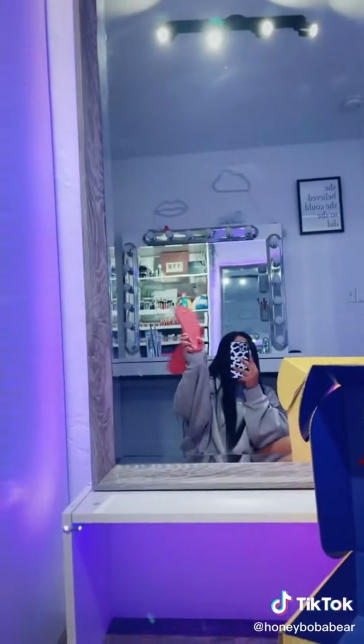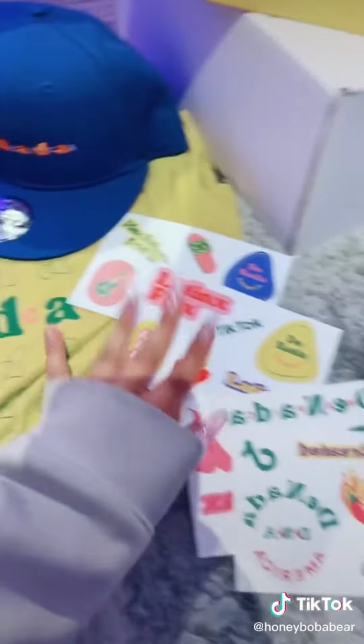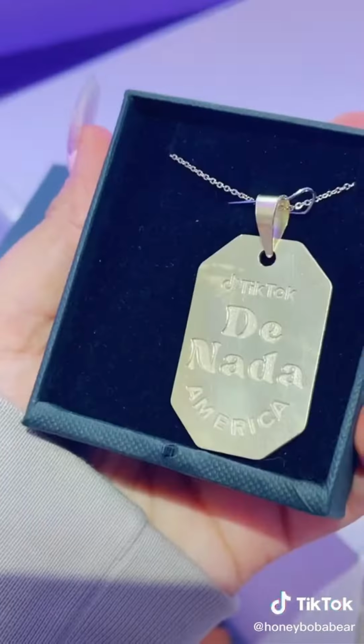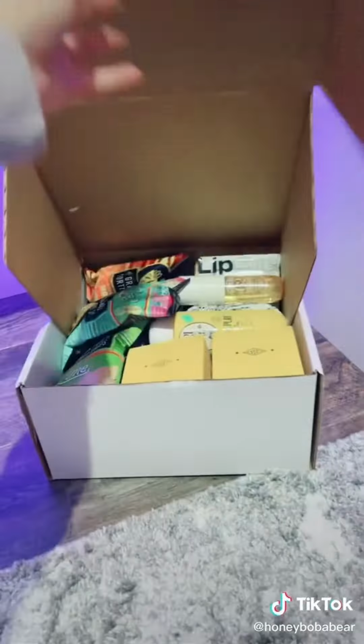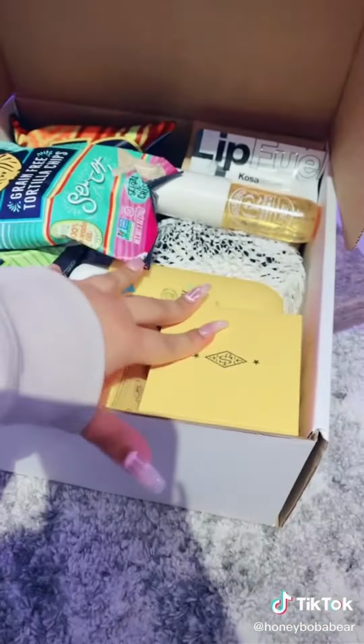I'm gonna FaceTime my mom and be like, I got the chunk out. Shirt, a hat, some stickers and tattoos, and then this box. Whoa, that is really cool. This one was so good. I'm scared to open this one. I'm sorry. Remain calm, Kelly. Okay. Oh my gosh.